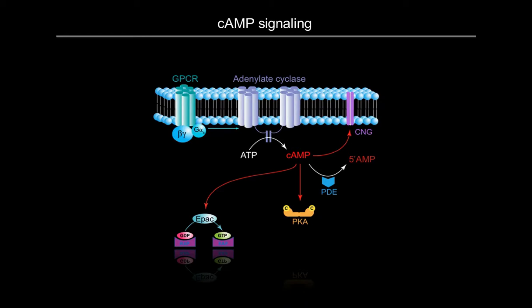But let's start with some background. With cyclic AMP signaling, when you have a ligand or hormone that binds to the GPCR, the GPCR can activate adenylate cyclase, which can produce cyclic AMP from ATP. Cyclic AMP can have many downstream effectors, such as the CNGs or EPAC, but the main downstream effector is Protein Kinase-A, or PKA.